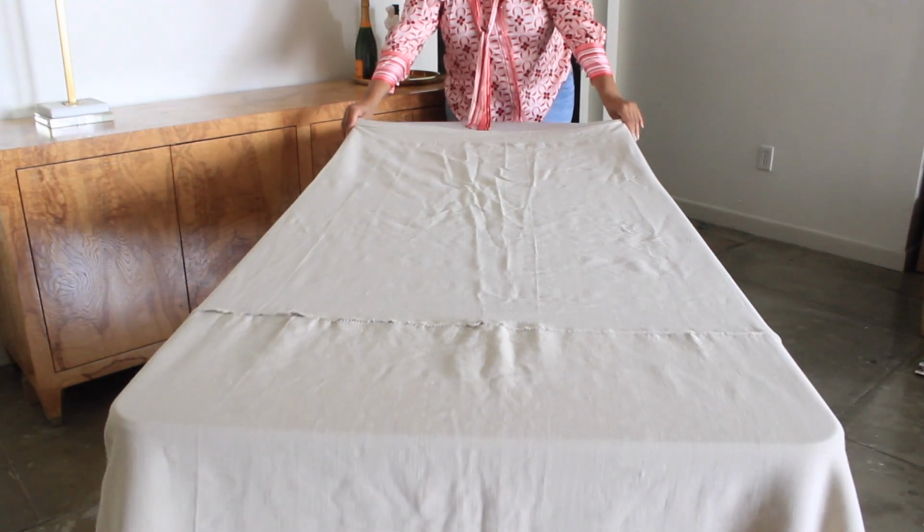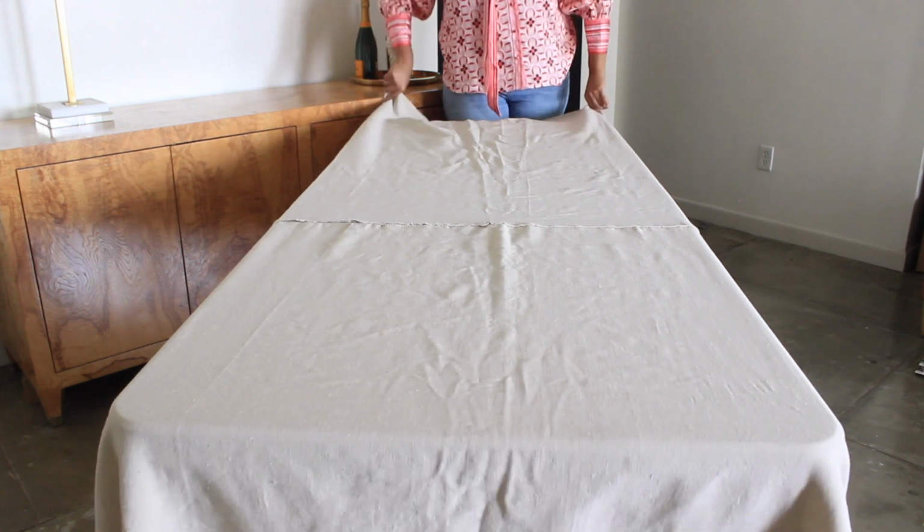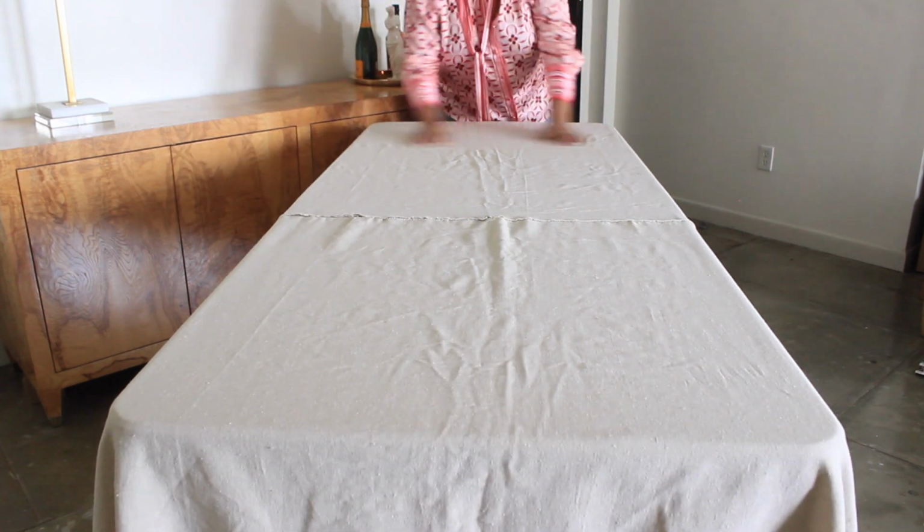Here's one of my biggest tips. Tablecloths can be expensive, so I cover mine using a painter's drop cloth. They're durable, affordable, easy to clean, and the natural canvas ones look like linen.